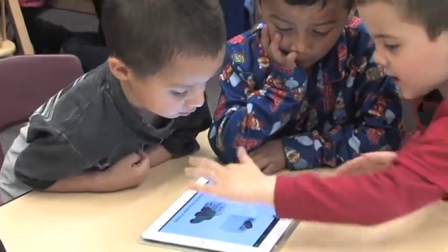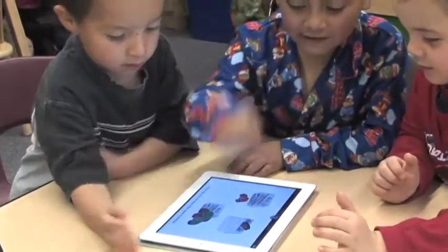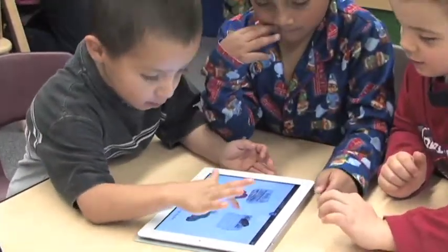We view using iPads in the classroom as a process, and we're learning more and more every day.